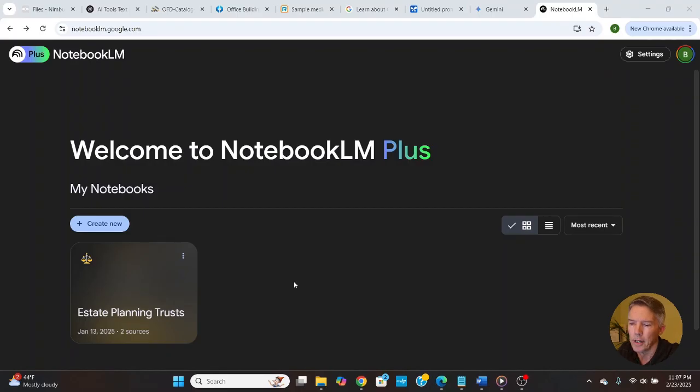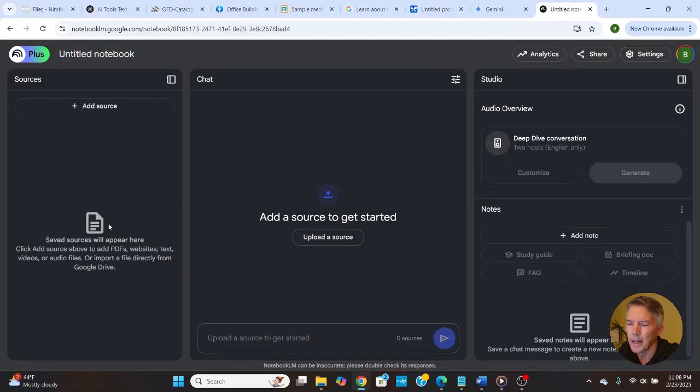The home screen shows the notebooks you've created. You can create a whole library of notebooks on different topics. We'll click Create a Notebook to get started. Here we see we can give our notebook a name in the upper left. The middle section is where we'll load our data, and on the left you'll see the data we've loaded. Then on the right you'll see how we can leverage all of this source data.